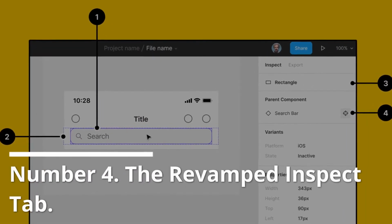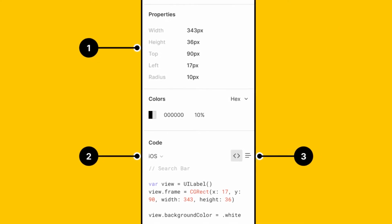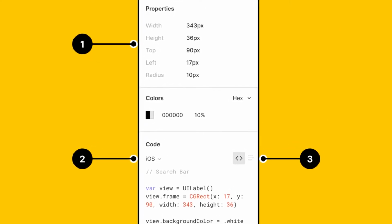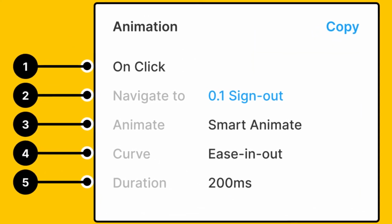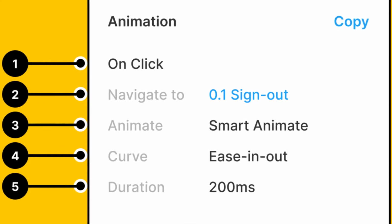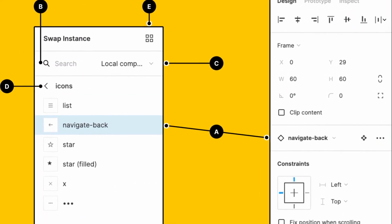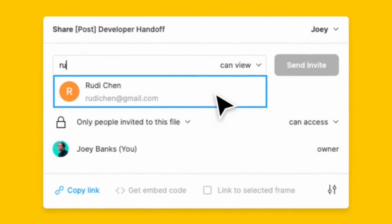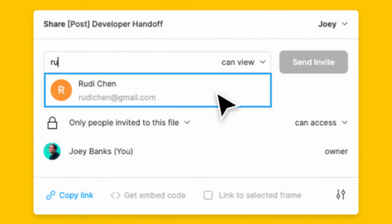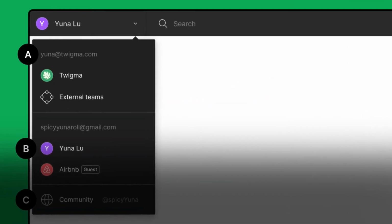Number 4. The revamped Inspect tab. The Inspect tab has replaced the Code panel in Figma, which was previously known as the Code panel. This feature enables collaborators, particularly developers, to access the values and codes of the designs on which you are now working by just clicking on the design. Colors, variations, properties, shadows, content, borders, and typography are just a few of the data that your team members can pull from this tab.